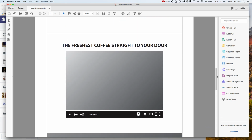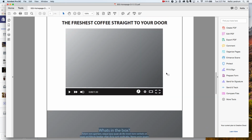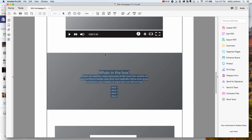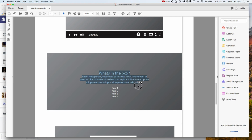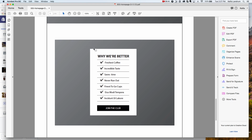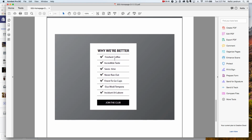We laid this out. Originally, they shot a video. We said, okay, we know this is going to go in here. We want to include what's in the box, and this is probably going to sit in a picture or on top of a picture, right? Bullet pointed list of why we're better. We originally just wrote this list out as a series of bullet points, right? And then we talked about, okay, we can dress it up a little bit more, right?